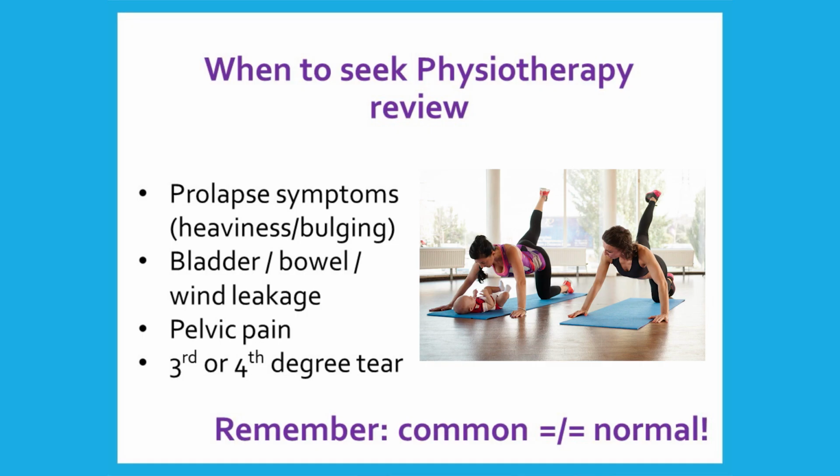So when should we seek review from a physiotherapist? So if we have any symptoms of bulging, dragging or heaviness in the pelvis, that might indicate mild prolapse. If we're having any issues with control of the bladder or the bowel or even wind, if we're having any pelvic pain, so particularly with returning to intercourse, or if you've sustained a 3rd or 4th degree tear with your delivery, all of these things would warrant physiotherapy review.